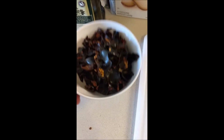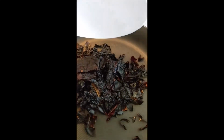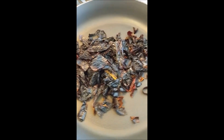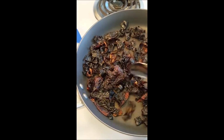Now we've got our chilies all diced up. We're going to put them in a pan over medium-high heat and toast these guys up. Probably going to take a few of these out and dice them up a little bit more. But either way, we're going to start toasting these, just so we can get some nice aromatic smell going for the chili. Just keep toasting them.